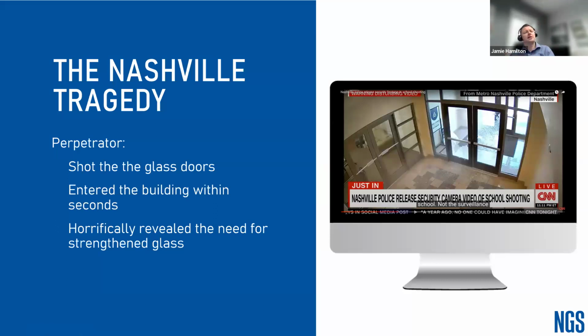When we looked at the entry time on the Nashville incident, that perpetrator was able to access the building in about 20 seconds just by shooting through the glass. We'll show you later on in our presentation an active shooter demonstration that we actually ran with Houston ISD, partnered with Houston Police Department. On the same type of glass, that quarter-inch tempered glass, you'll see an access time of around 20 to 21 seconds. So those are familiar times for how long it's taken people to get through the glass.